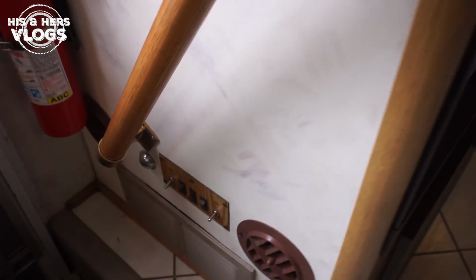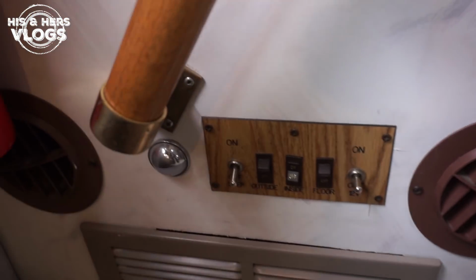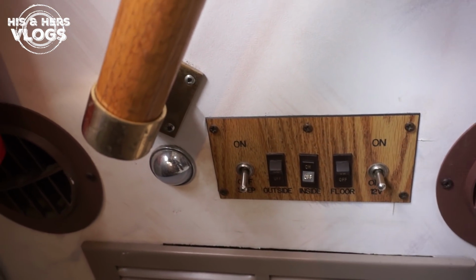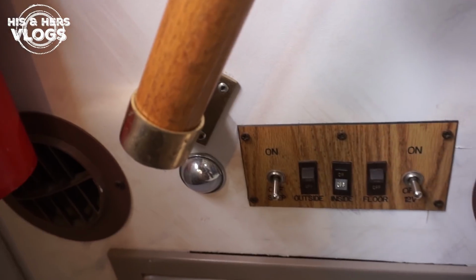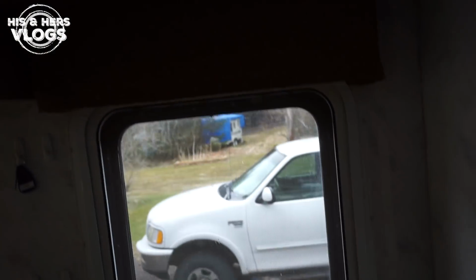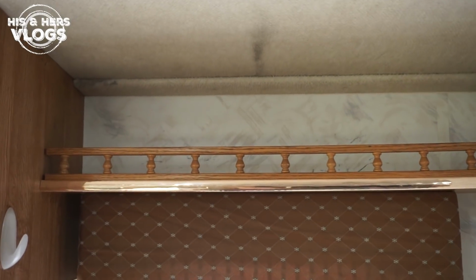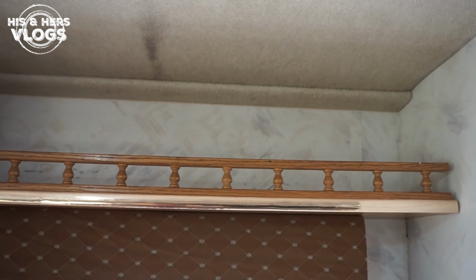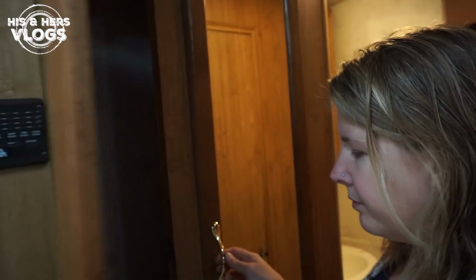Down here you have a very modest control panel, your 12 volt and 3 light switches and the power steps and fire extinguisher, little shelf located above the front door, great for holding those very popular items.